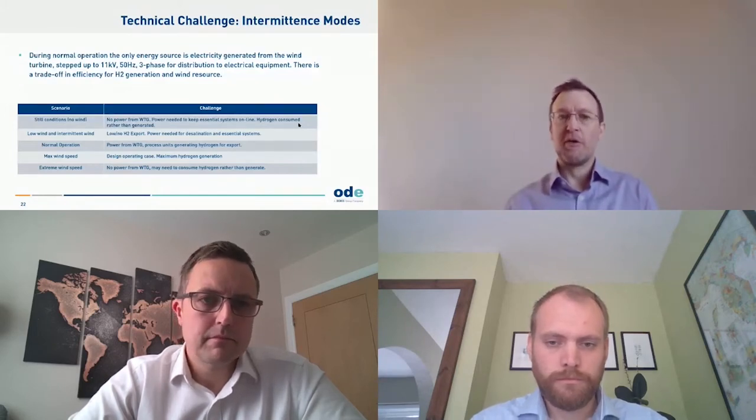Further technical challenges are on the intermittent modes which we see on Dolphin. That's because we're not getting power from the wind turbine all the time, so we have things we've got to keep powered up. So we have been looking at how we schedule our control scheme to cope with that situation, again, in an unmanned situation. And we're trading off efficiency in hydrogen generation against the availability of the power from the turbine generator. But we can, again, see real learning from the work we've done already and some interesting developments integrating further the wind turbine powertrain with the electrolyzer in future.